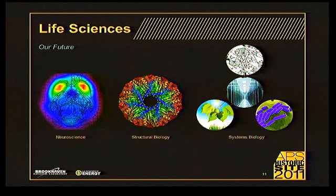Also, future work involves further work in structural biology. Structural biology produced those two chemistry Nobel Prizes at the National Synchrotron Light Source, and with the new light source we will have greater capabilities in that area. And also developing systems biology, trying to integrate and create a knowledge base for biology that will enable next steps in a variety of life sciences and bioenergy-related fields.